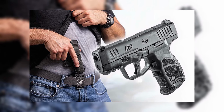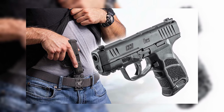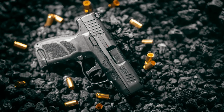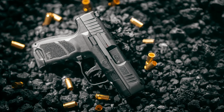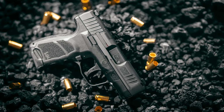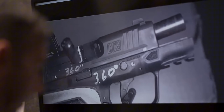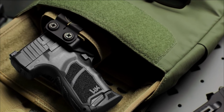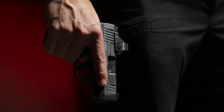The recoil is surprisingly soft thanks to HK's low-bore axis and recoil management expertise. It shoots flatter than some full-sized guns. And with the red dot mounted, it points as naturally as your finger. HK made this thing optics-ready with a specialized mounting system that's solid. But note, it's not as universal as Glock or Smith & Wesson.